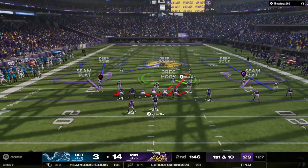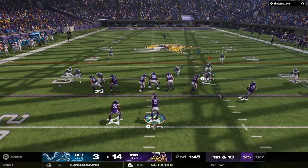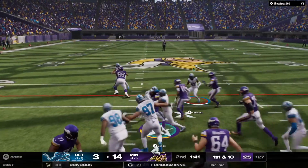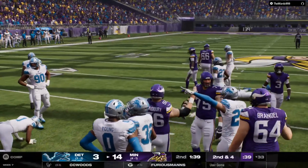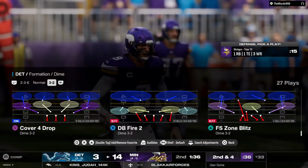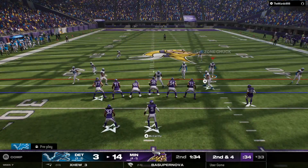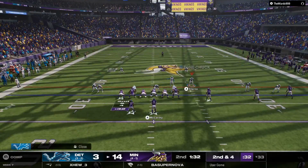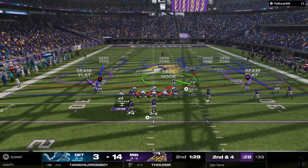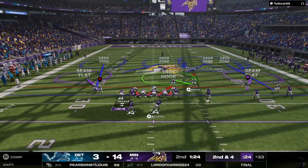First and 10. They'll run it with Jones to begin this drive. And he does not want to go down. Somehow he turned that into a gain of 6. This just shows why you can't count on just one guy to take him down. He's a powerful enough runner. You gotta have guys coming in support when that first hit is made. It takes a team effort to stop him, especially once he gets going.